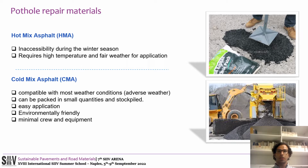However, we should consider that potholes usually grow and extend during winter time when we don't have accessibility to hot mix asphalt plants. Also, the weather temperature is too low to apply and compact hot mix asphalt. Therefore, for repairing potholes, cold mix asphalt or cold mix patching materials are considered, as they are compatible with adverse weather. They can be packed in small quantities. Also, they can be stockpiled near the job site. Their application is easy, they are environmentally friendly, and they need few crew and equipment to do their job.